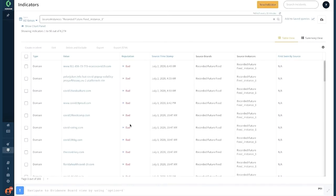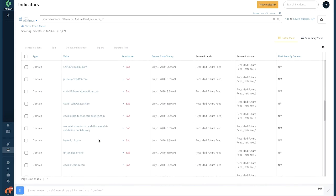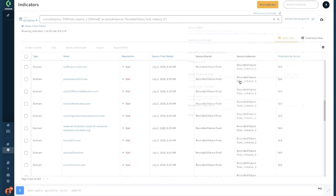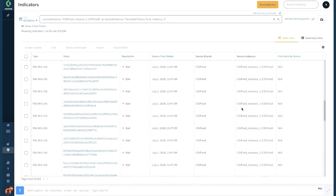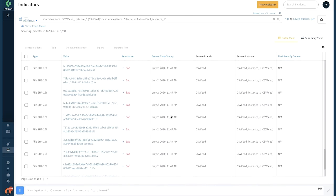Once the integration instances are configured, all the threat indicators will populate inside the indicator repository as shown here. Here we see the list of all COVID-19 related threat indicators coming in from the Recorded Future feed instance 1. You can also configure a common search criteria to collect from all the different open source or paid sources and call it COVID-19 threat feed, as shown here. Here we see all the indicators coming in from the CSV feed as well as Recorded Future in the same common repository.